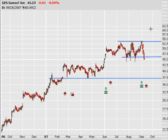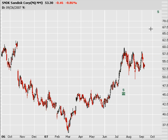So see if we get a big move out of Guess. SanDisk, maybe some relative weakness in technology, maybe a similar pattern orchestrating right here. There's some resistance, there's some support, being pretty close to that support line at about 52. Maybe we see another triple top reversal here in SanDisk. I don't know. I'm not calling it out. I'm just saying that's what I see. We'll see if it gives way or not.